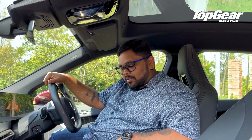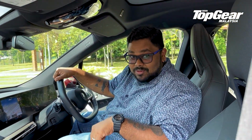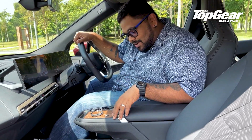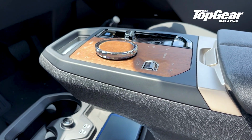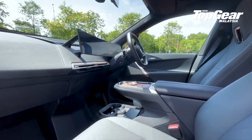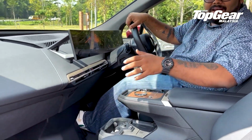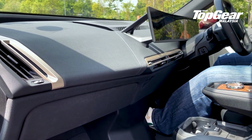Here in the middle we also have this open pore wood trim with all the buttons, so there are no individual buttons, you just see where the symbols are and you press it. It looks very, very stylish. To store things, down here you have a wireless charging dock, cup holders, two USB Type-C ports here, a 12 volt power outlet here, a glove compartment, and the seats are very comfortable also.